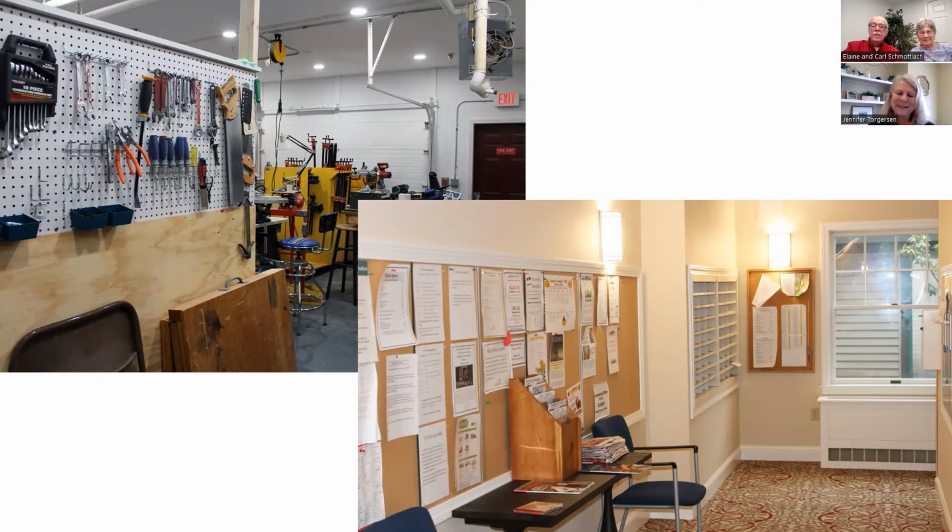This is a mailroom where you have USPS coming right in, and you also have in-house mailboxes available. You can mail packages at the front desk here. You can buy stamps in the country store. Great resources available.